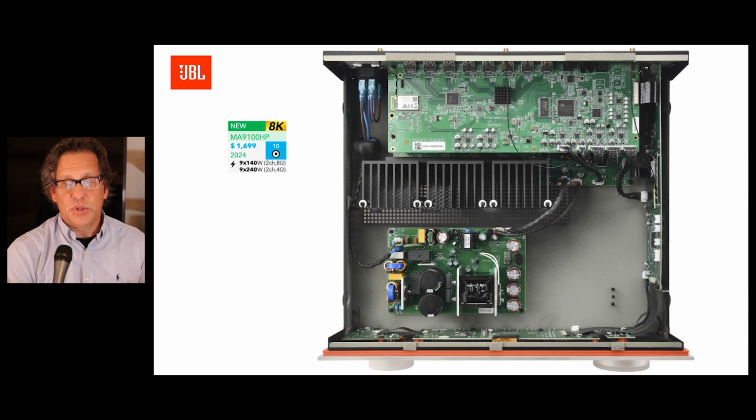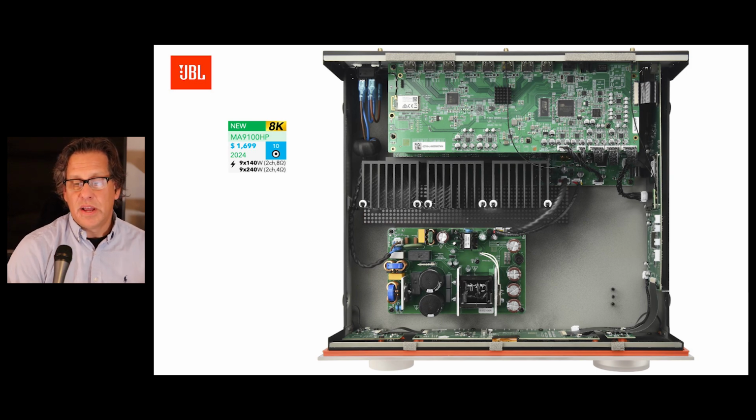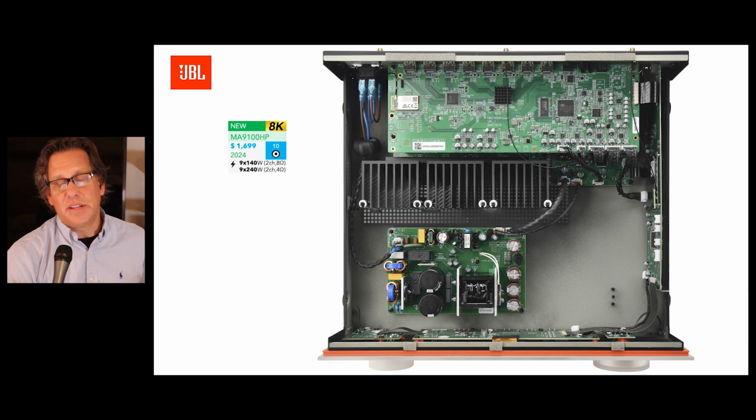And then when we go to the 9100, again, no change in the HDMI board. The heat sinks are the same, although we've got 2 more channels of amplification. And the power supply seems to be the same as the 7100 HP. So they're keeping a lot the same between the 7100 and the 9100, at least what we can see visually on this without removing the different layers of circuit boards.